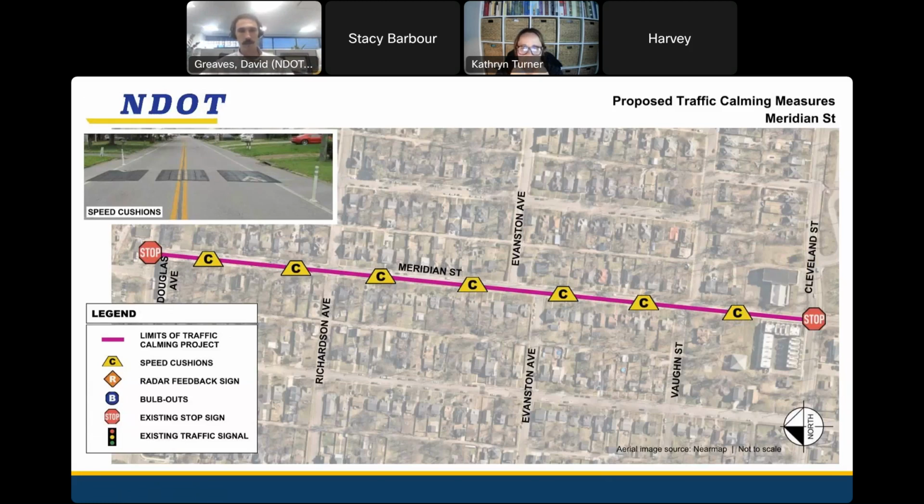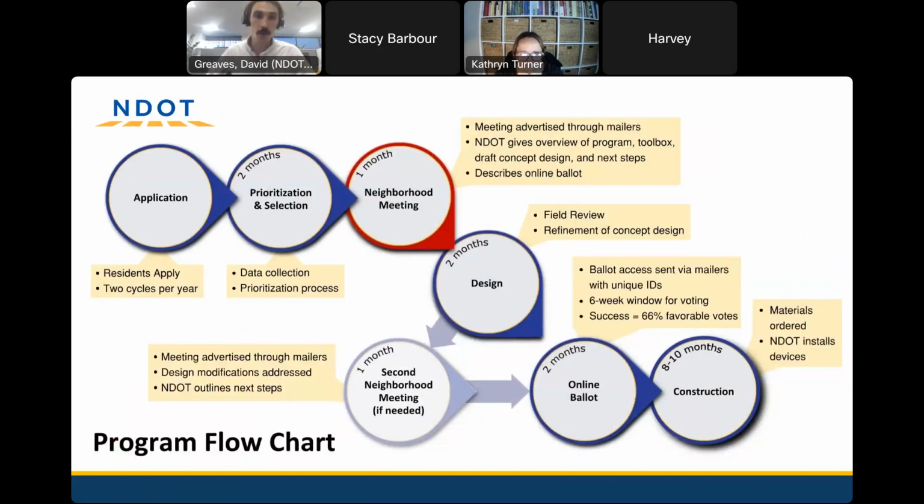Do you want to talk about the next steps, how the project will progress after this? Right. So this flowchart is the whole program as a given project moves through. As you all may know, this started with an application submitted during one of the two cycles. The application period is open now, but pretty much everywhere in this neck of the woods has already been applied for, so we're good in that regard. We're at this neighborhood meeting in the red circle.